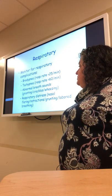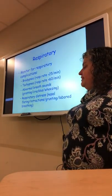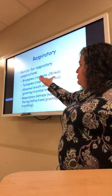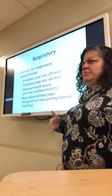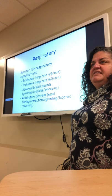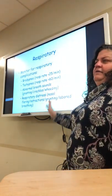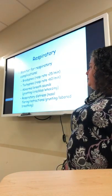So in terms of things going a little wrong in that whole transition from intra to extrauterine life, respiratory symptoms in a newborn can be kind of subtle, right? Certainly we worry about bradypnea, which is the respiratory rate less than 25. Tachypnea, which is usually more common of a complication, is when the respiratory rate goes above 60, sustained. I mean, if the kid's screaming and for a minute they're breathing at 62 breaths per minute, fine, but at a calm rate, if they're still breathing that quickly, that's too much.